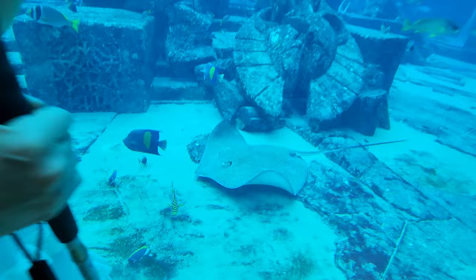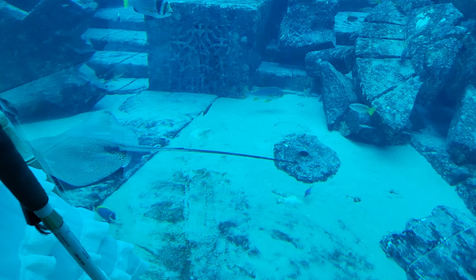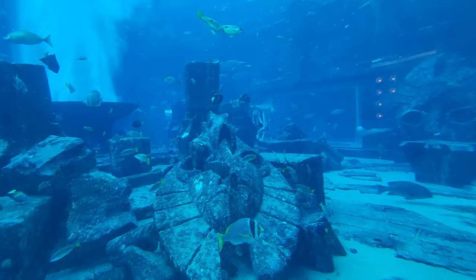What do you see, Mom? A big, huge, like, flatfish. I don't know what's name. It could be a stingray. Like, he's got, like, a big, long, like, tail at the back. Like a spike. Oh my gosh, there's so many beautiful fish here.